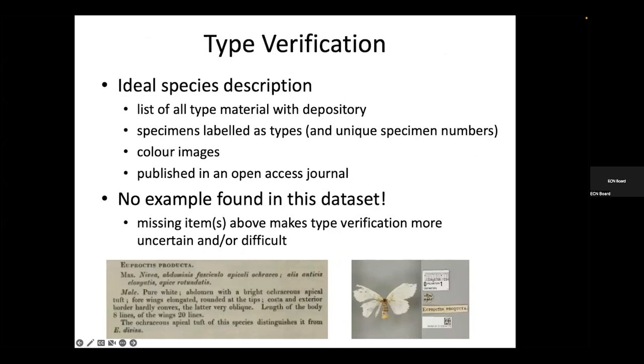What we're looking for, the ideal species description, will have a list of all the type material of the depository. Specimens will be labeled as types and, hopefully and preferably, have unique specimen numbers, color images, and be published in an open access journal. We found no example of this in this data set. Missing items above make type verification uncertain and or difficult, and of course, much more interesting. Below is a typical Walker specimen with a description next to it. And we're going to assume that's a syntype for now.